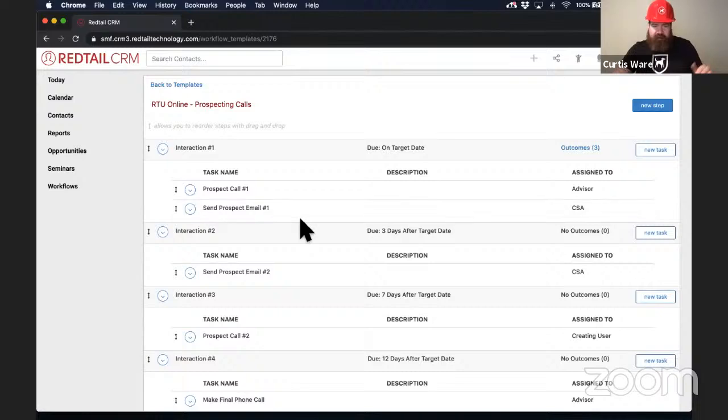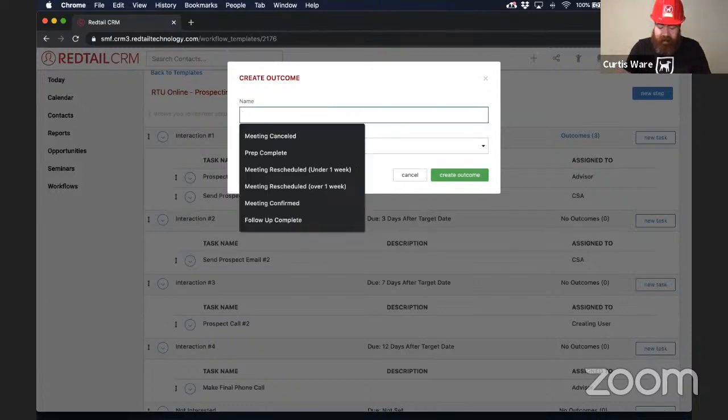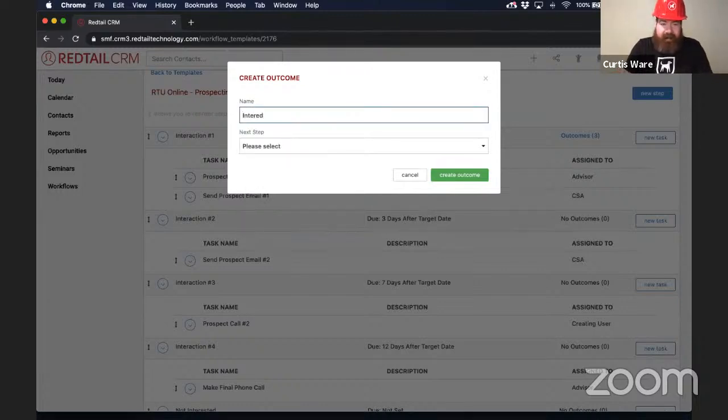Love it. Same thing, I come down to here. Well, once I'm on step 2, my options are I can hit add outcome and I can say, well, yeah, they're interested in meeting.